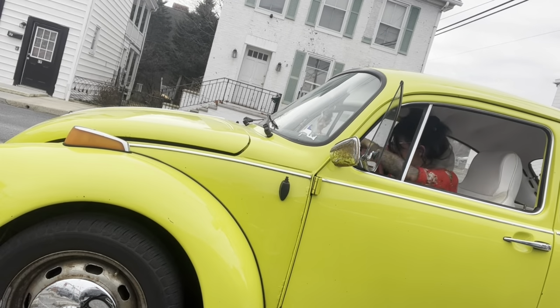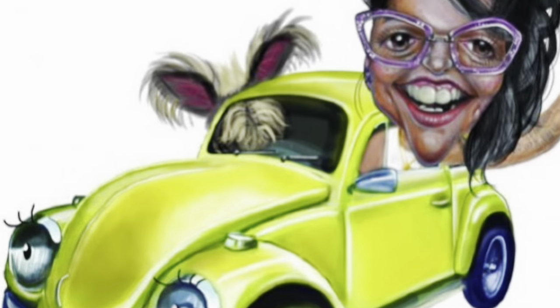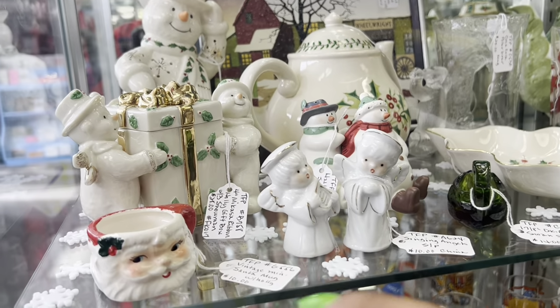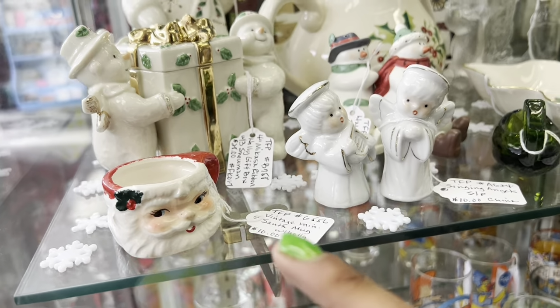Okay, I made it to my second stop. Now I'm at 272 Antiques. That's a cute little Christmas. More Lennox than I'd like. I'm not a big Lennox person. The little mini cup is cute.